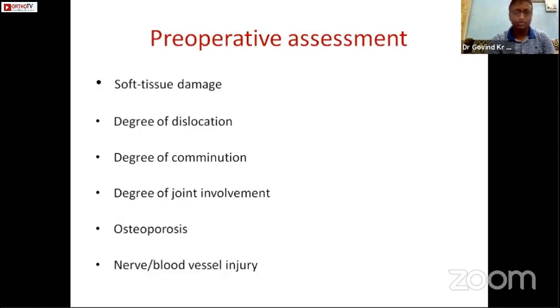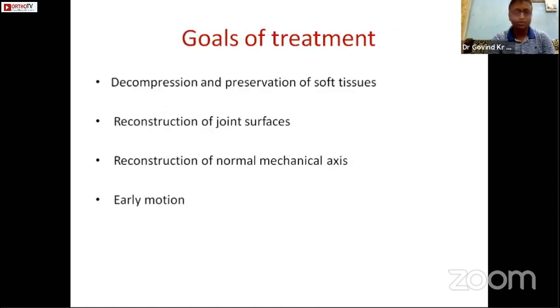So pre-operative assessment has to be done very meticulously regarding soft tissue damage, degree of dislocation, degree of comminution, degree of joint involvement, osteoporosis, and neurovascular injury. So the goals of treatment are decompression and preservation of the soft tissues, reconstruction of joint surfaces, reconstruction of the normal mechanical axis, and early range of motion.